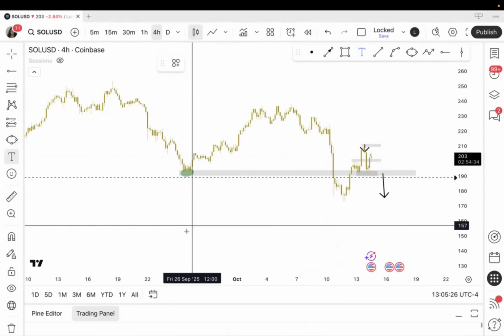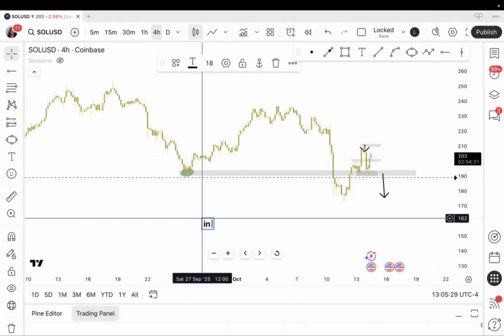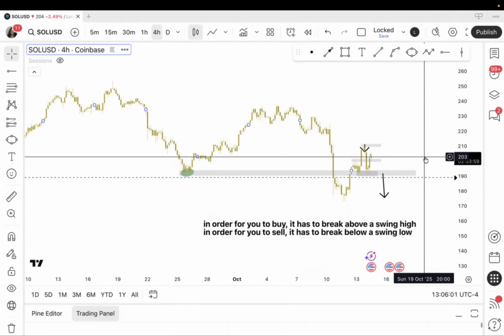Let's make a rule, right? In order for you to buy, it has to break above a swing high. I feel like we made these rules before. In order for you to sell, it has to break below a swing low. So in this case, right?